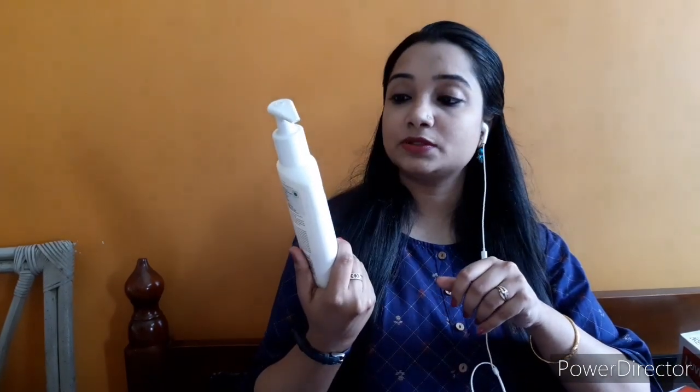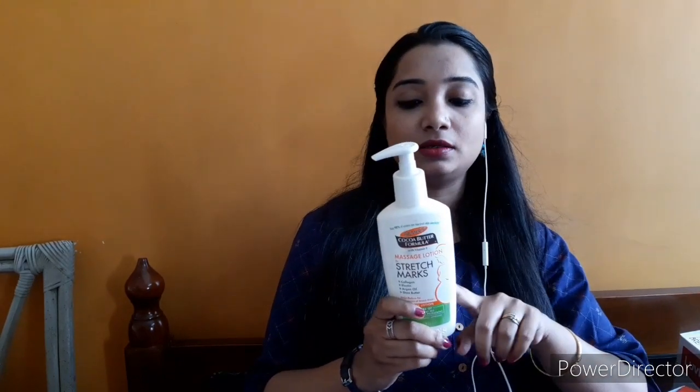So in the meantime, you can use something like this. Now this is Palmer's cocoa butter for stretch marks. I got both the bio oil and the Palmer's cocoa butter from Nykaa. They usually have major discounts on these products, and they're always good to pick up. So you will get them for less than 500 if you get them from Nykaa if they are on sale.